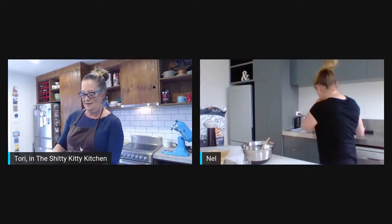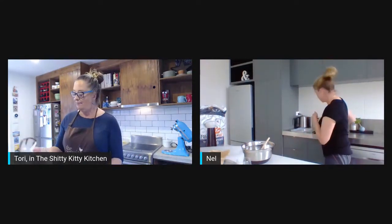Right, so I've made my mix that's all together, and now I'm going to put it in the patty pan things. I hate saying patty pans. It just sounds wrong.